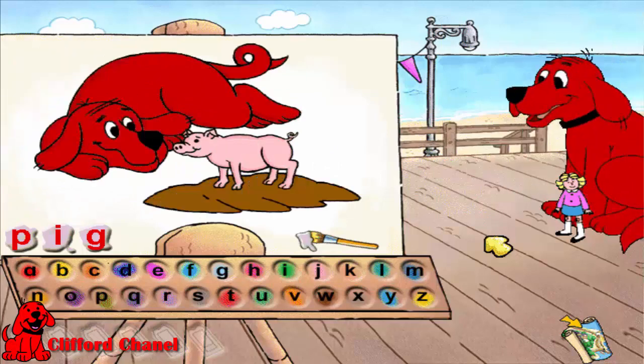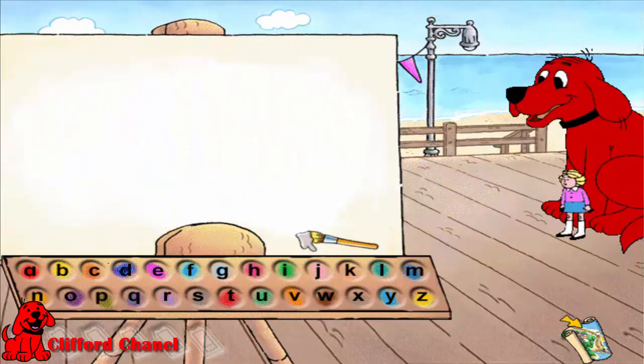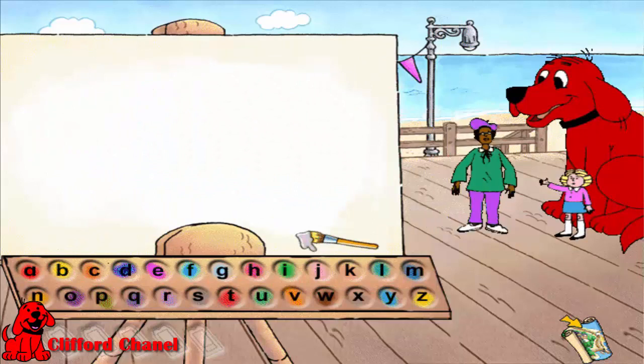Wow, we made some really great pictures. Thanks for letting us help you with your art, Monique. I am always inspired in big ways when Clifford is around. Here's a ticket.